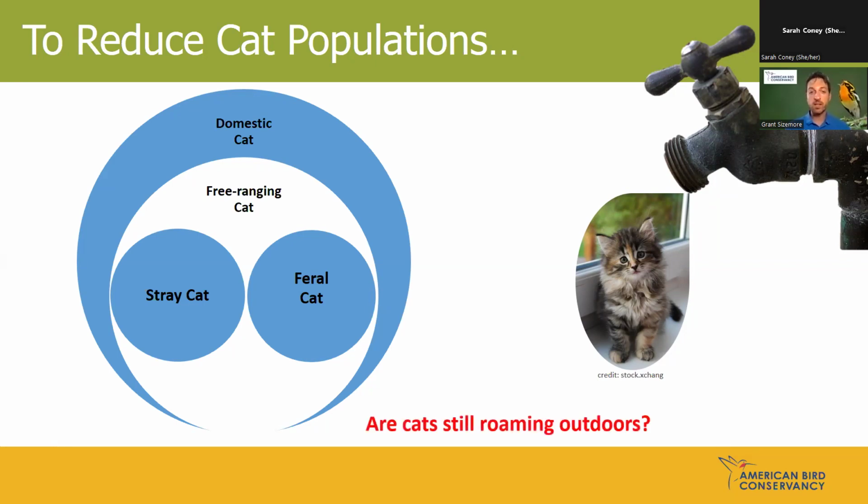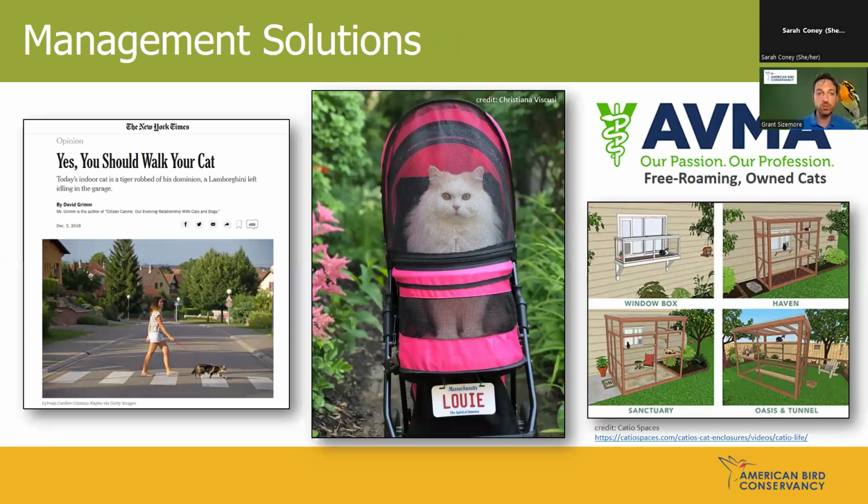And the biggest question we have to ask ourselves when we think about domestic cat management is, are those cats still roaming outdoors? Because if they are, they continue to facilitate transmission of a variety of parasites and diseases. They continue to kill wildlife, as we've seen with cats that are owned and allowed to go outdoors, even if they're well fed. So we have to consider strategies that contain cats appropriately. There are a variety of solutions to do this.